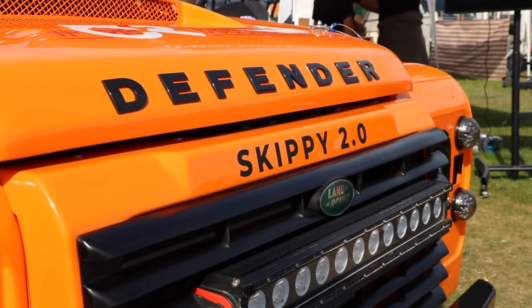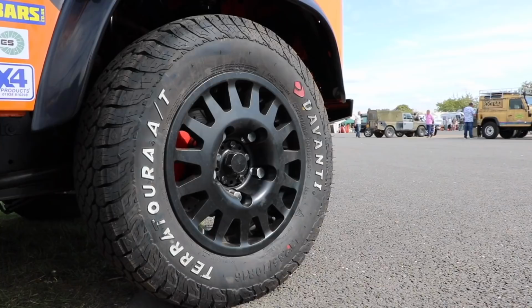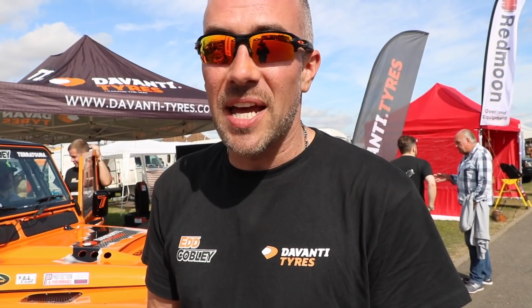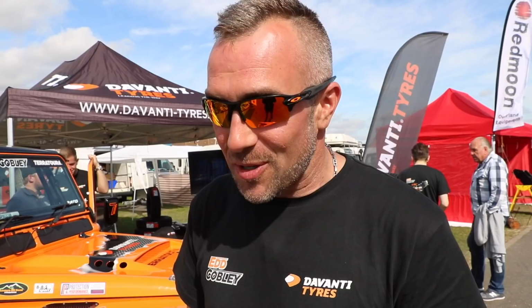I'm working with GRP 4x4 on the bonnet. They've done the bonnet for me. I'm working with this great British tyre company called Devanti with their Territora, a true all-terrain tyre, true grip tyre. Protection and Performance have done me the T45 roll cage, which has ticked the FIA, MSA and French regulations. Ali Sport, great company we all know of, have done me the radiator, the main air intercooler, and also the power steering tank, air boxes and header tank as well, some amazing aluminium work under there.